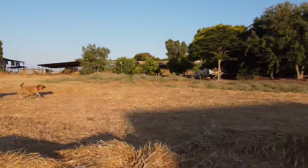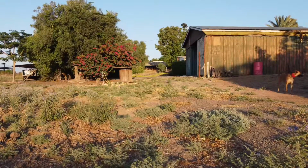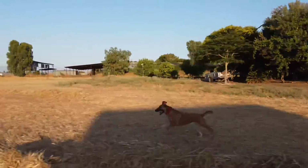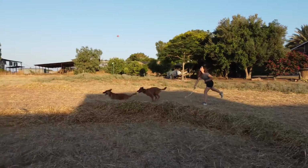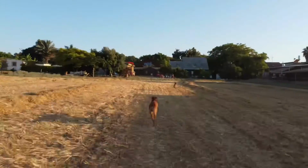This is definitely one of our favorite afternoon activities. When it finally cools down here in Israel, the summers are really hot and humid. However, in the afternoon, we're able to get the dogs out, which again, this is one of their favorite things to do with a chukker. If you have a chukker, I'm sure you love it just as much as we do.